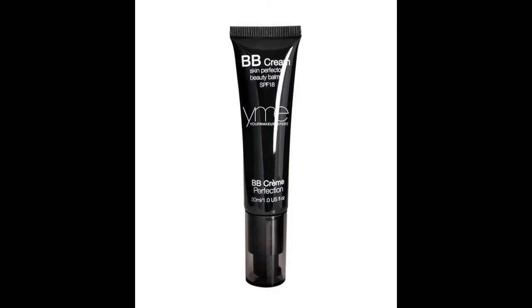BB cream. BB stands for beauty balm. In other words, it's a lot of skincare with a little bit of color. So it's going to be the most natural looking. It's going to be sheer. It's going to give a tone polish, but it's not going to give a lot of coverage. But it's for those who don't necessarily want to wear makeup or look like they have makeup on. They like that really natural skin look, but it protects the skin beautifully.